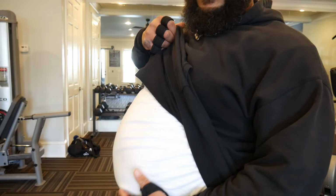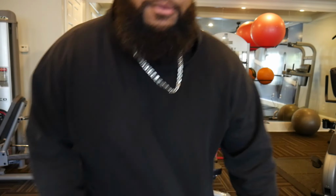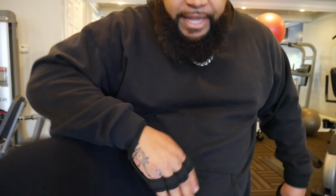Last time, I got my belly flat. Now I want that six-pack, because this ain't going to do. Look at that. It's a wave. It's jiggling. We got to get rid of that. That got to go. But let's get to it. I'm about to do two workouts. Booty and thigh. Let's go.